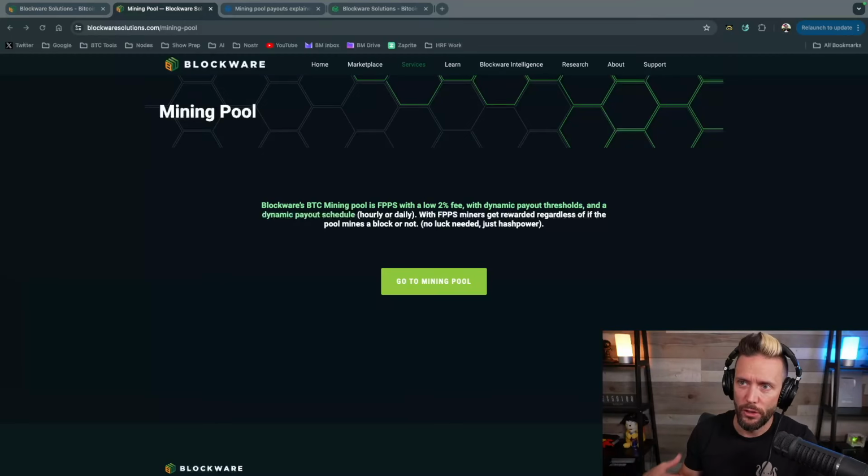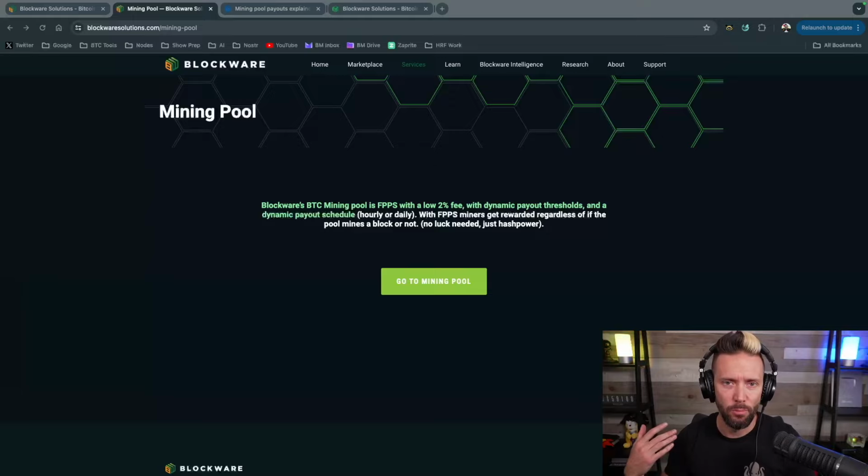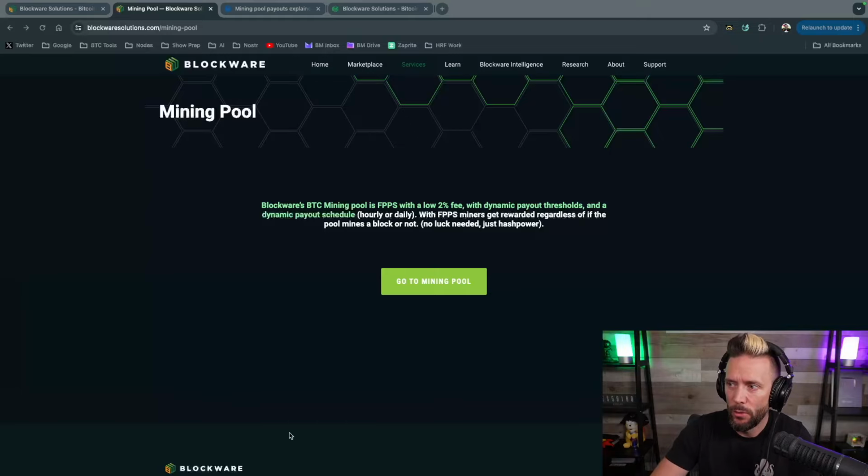Now, by virtue of using their hosting solution, by default, you will be mining with the Blockware Solutions mining pool. And so the way that they do this, they use something called FPPS with a 2% fee, dynamic payout thresholds, and schedule hourly or daily. We saw all those little things as we did our initial setup. But just a kind of a TLDR, with FPPS, miners get rewarded regardless of if the pool mines a block or not. No luck needed, just hash power.